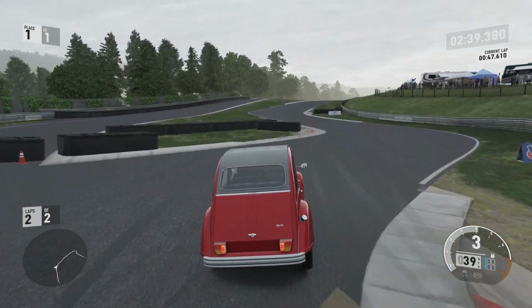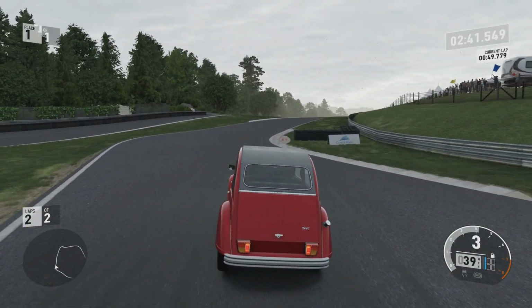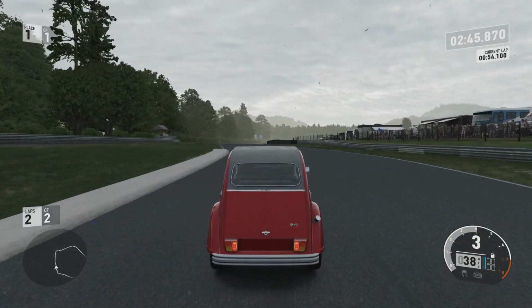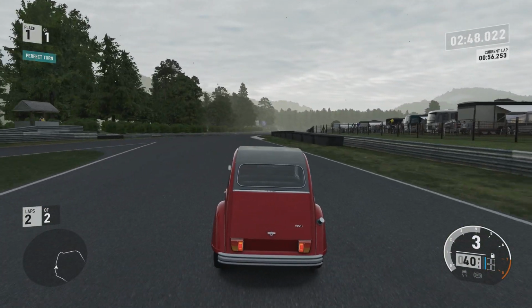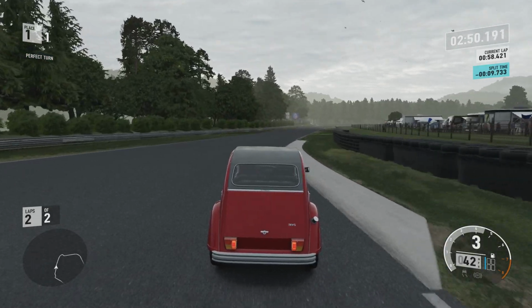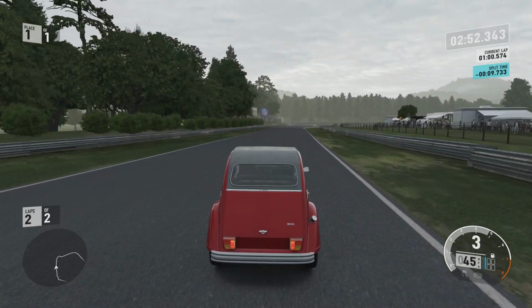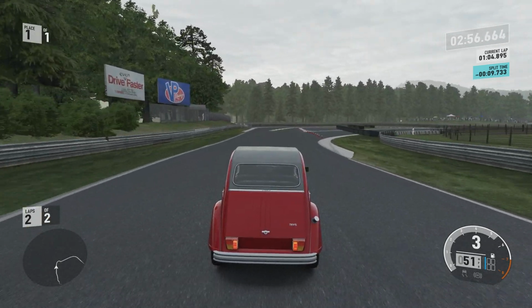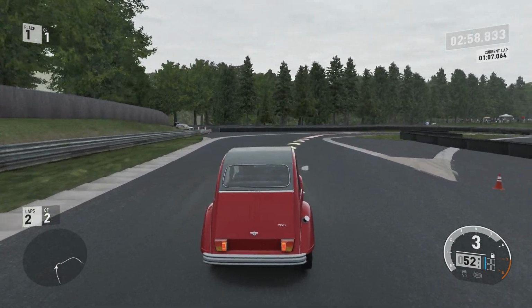You can have just as much fun driving a car like this at 50 mile an hour than you can have in a car at 100, 150, as far as I'm concerned, especially when you're driving against other people in the same kind of vehicles. And obviously if they increase the variety of those economy vehicles, we can have even more fun. So yeah, really glad they put this on the game.